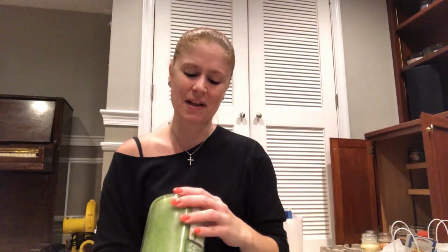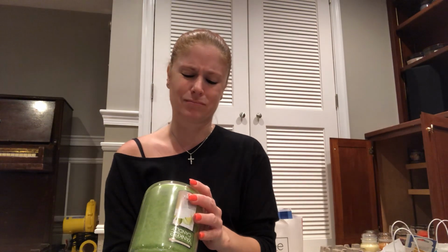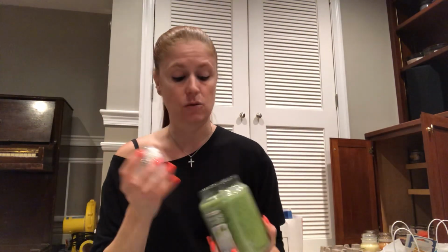So yeah, this one is called Vanilla Lime. These don't give you notes. They do online, but not on it. Anyway, it's very bright, very in-your-face lime, very cool smelling, very icy smelling to me, because it's just such a sharp lime note, which is really pleasant with the vanilla softening it up a little. So I really love it.